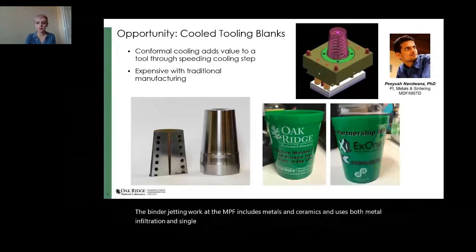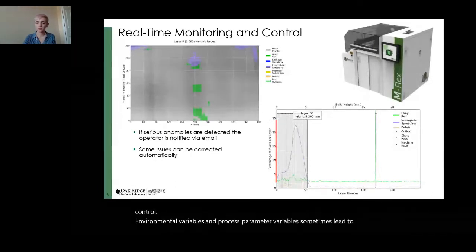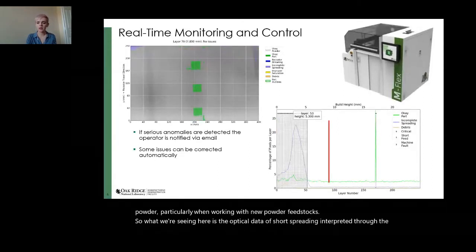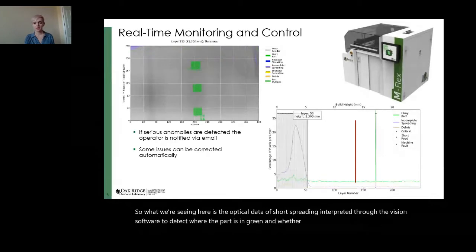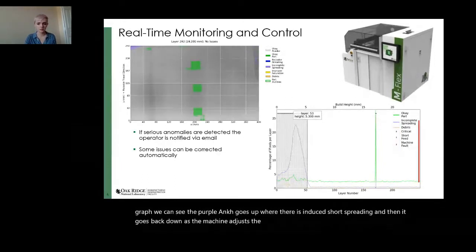Another facet to this work in binder jetting is in the digital thread toward creating closed-loop control. Environmental variables and process parameter variables sometimes lead to short spreading of powder, particularly when working with new powder feedstocks. So what we're seeing here is the optical data of short spreading interpreted through the vision software to detect where the part is in green and where there is short spreading in purple. In the graph, we can see the purple line goes up where there is induced short spreading, and then it goes back down as the machine adjusts the hopper settings to compensate for the error. So we can see that one more time.